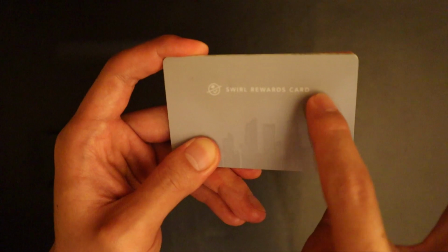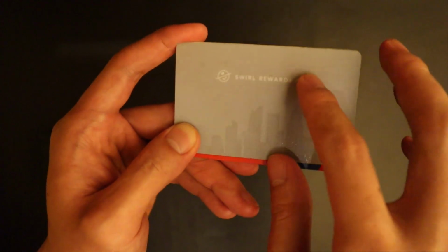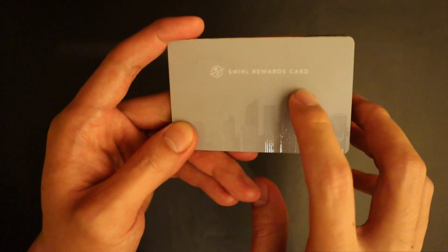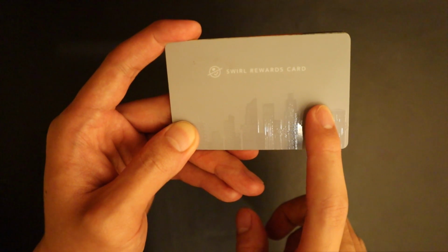It's called Swirl Rewards card. So I actually chill a lot in Coffee Bean because they have Wi-Fi if you have this card. And it also gives you 5 pesos back every 100 pesos spent. But I did notice that it doesn't really round off.